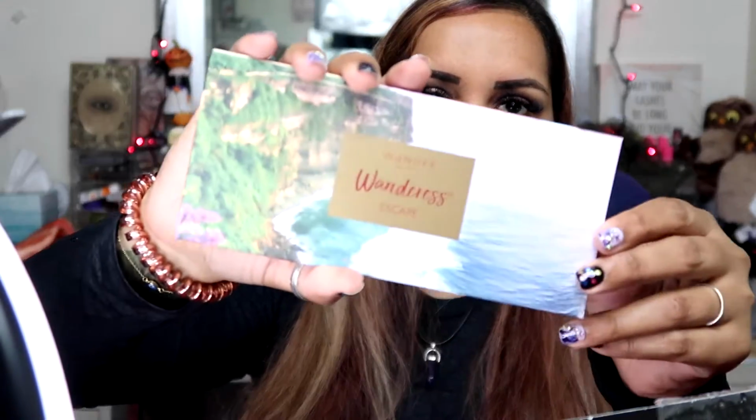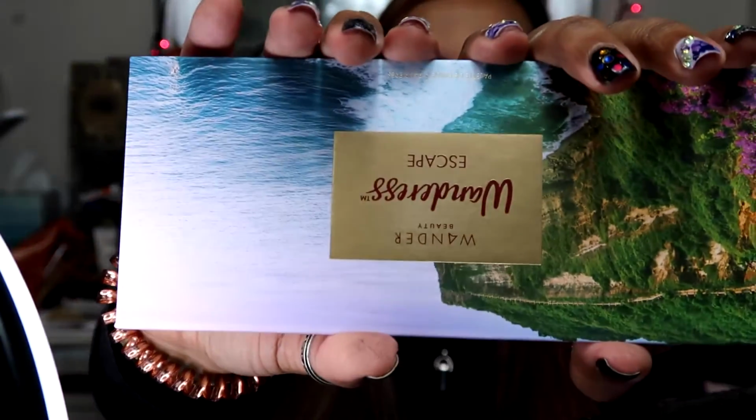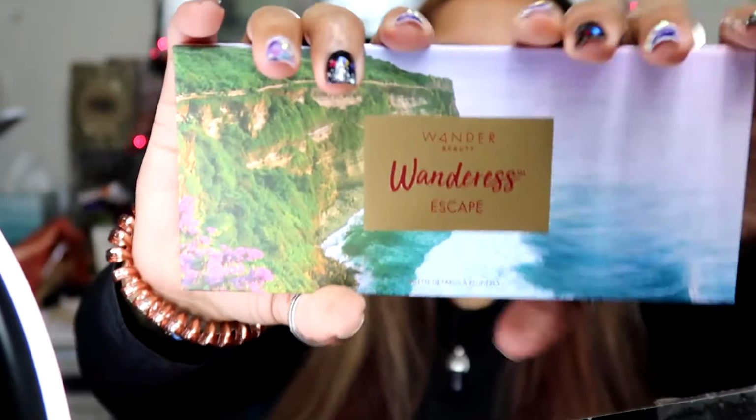Okay, so the first item we got was from Wander Beauty. I don't have anything from Wander Beauty. It's the Wanderess Escape Eyeshadow Palette. Oh, I always wanted to try this brand. This is kind of cool. Let's see what the palette looks like. Here's the palette here. It's upside down. Here it is here. Really pretty.